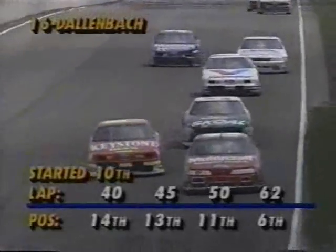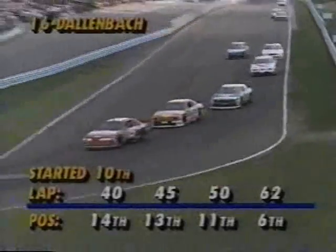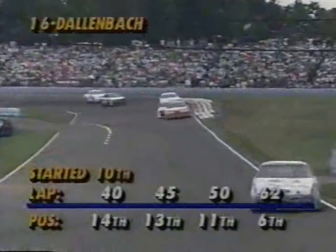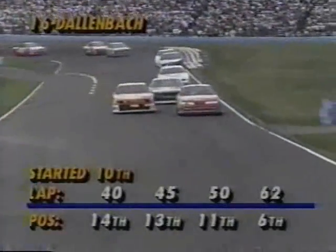By the way, the 28 car, Lake Speed, has been black flagged. They think it might be a transmission problem, but he has been black flagged. Now the battle for position again. Dallenbach just can't get around Jeff. He started 10th. In the 40th lap, he was 14th, and look how far he has come just since then. Up to 6th. Well, I don't know if that's Wally moving inside just trying to intimidate Jeff. I can tell him that's not going to work if that's what he's doing. But he keeps popping out looking to the inside, but he's not really close enough to make that move yet.